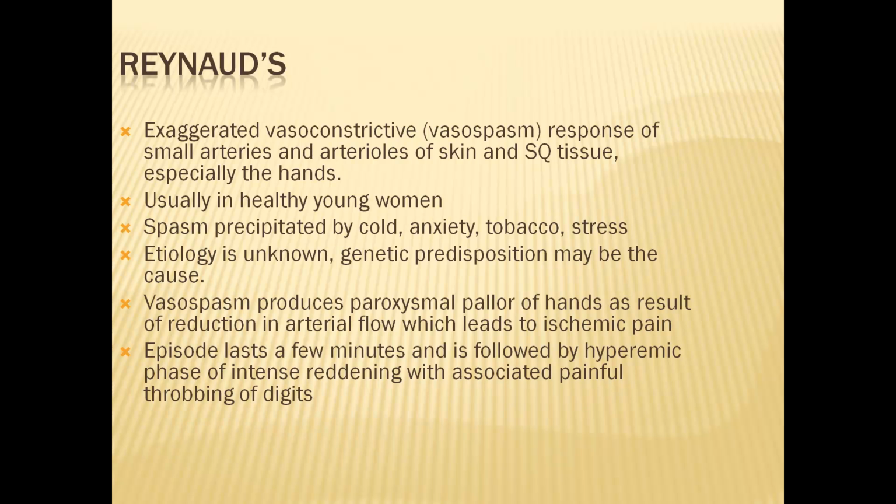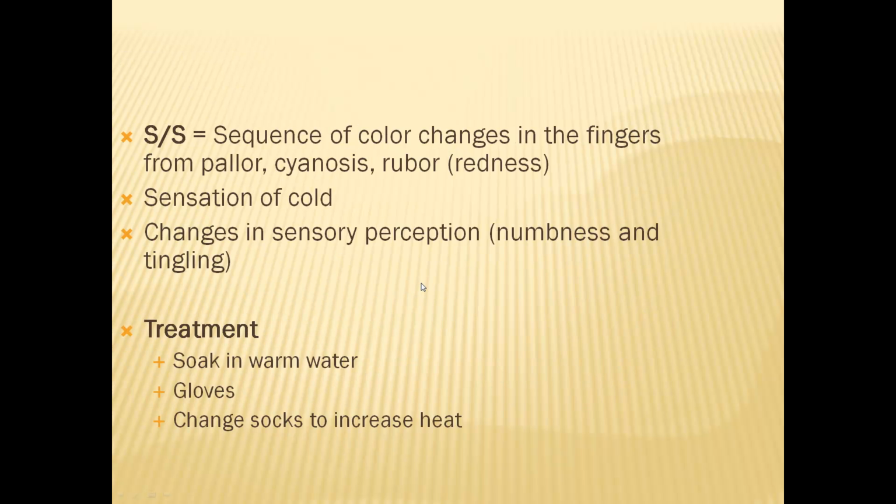Treatment for this basically is it does usually go away, but you're going to have the pain and sensation of cold. It's going to be not feeling very well, so some things these patients will do is soak their fingers in warm water. They'll wear gloves, especially in the winter, so they don't feel cold. So wearing a couple pairs of socks, different kind of things.